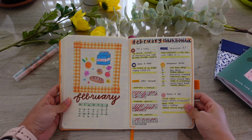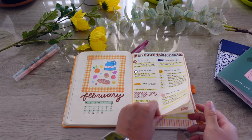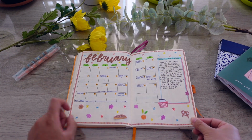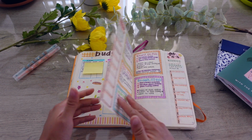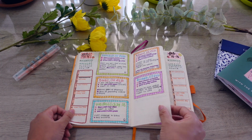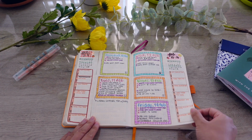February was probably one of my favorite spreads. I was going for a lunchbox theme, and I don't know if you can tell in this video, but a lot of those little pieces, like the milk carton or the piece of bread, were actually drawn on another piece of paper, and then I cut it and pasted it into the spread. So in February, I added a budget tracker. I also kept up with a Dutch door spread again, and kind of was going for a picnic blanket theme for the first 2 weeks.